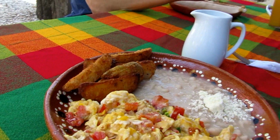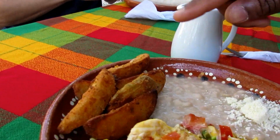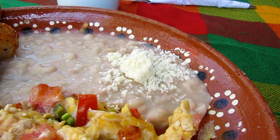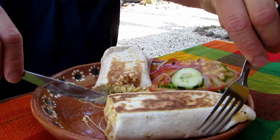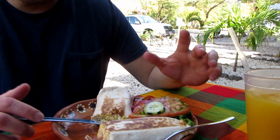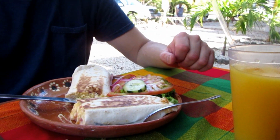All right, so I have my Mexican breakfast here in Costa Rica. So we have scrambled eggs, of course, potatoes, and beans with some type of cheese on there. What do you have over there? I have a burrito with Spanish eggs, just like those eggs that Cameron has. And I have a side salad. Okay, now you get your orange juice. And I got the OJ, ready to go. Yeah, all right, well enjoy.